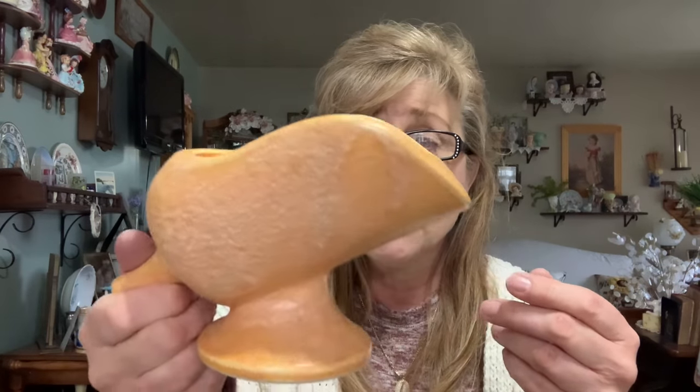This is a Hull, H-U-L-L, pottery piece. And apparently it is a gravy boat. How cool is that? Now, I don't know if I would use this as a gravy boat. I mean, you could. You absolutely could. But I think I would probably just use it for a plant, or cashews, or cheese, air plants. Whatever. It's really pretty. I love the coloring.